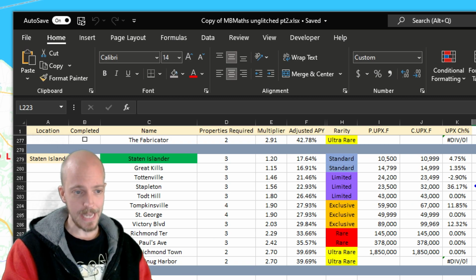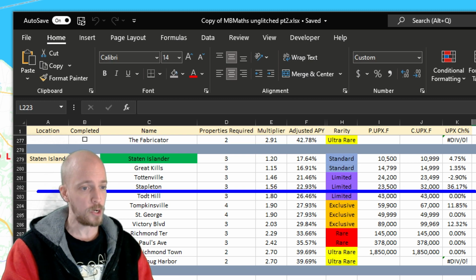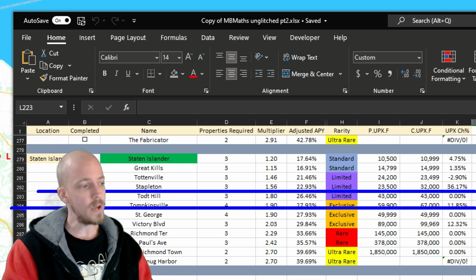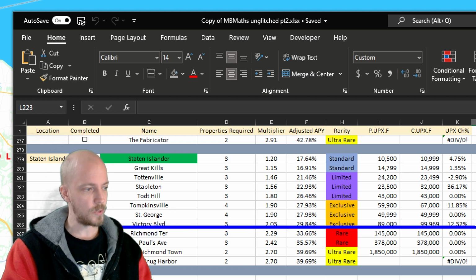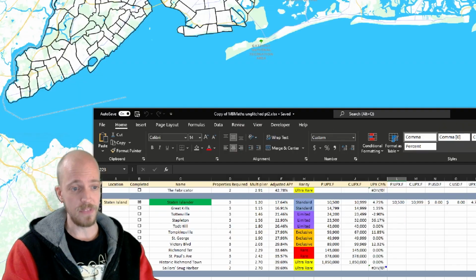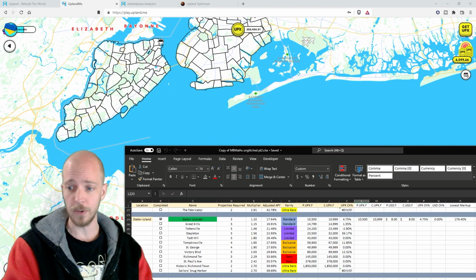Looking at the collection side of things, some very nice increases. The first big one, Stapleton, is up 36.17%. We have Tompkinsville up 11.85%, and we also have an increase on Victory Boulevard at 12.34%, doing very, very good over here in the Staten Island side of things. On the collections especially, very healthy.